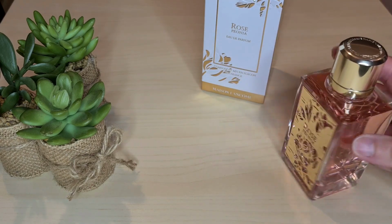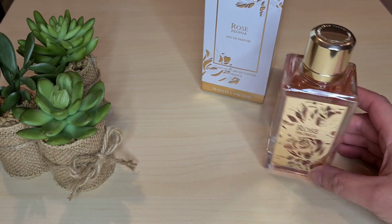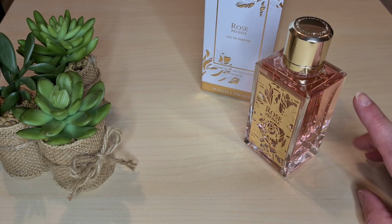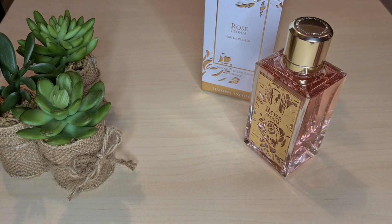Okay, so let's spray it. I must say that the juice has a beautiful pinky color. And at first I thought it was an EDT, but no, it's an EDP like the other Maison Lancôme fragrances. So at first, I smell lots of roses and a peony. A little bit of fruitiness that reminds me of something. There's a bit of pepper, pink pepper maybe here, I don't know.